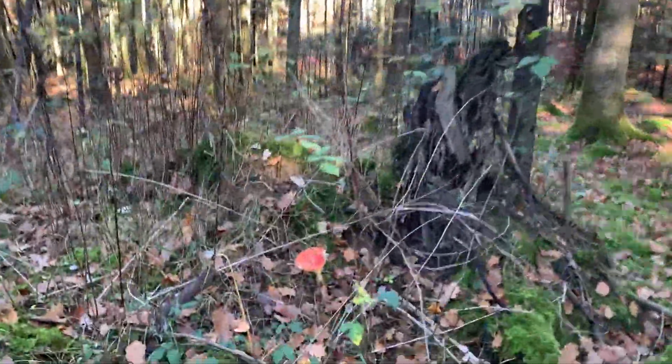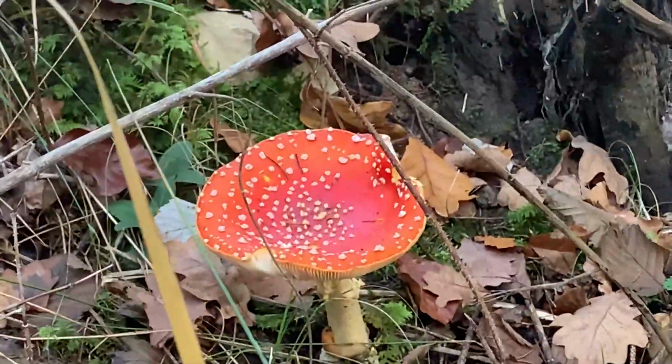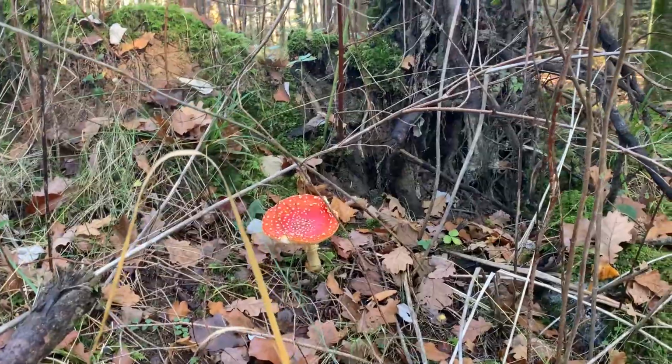My uncle claims they don't have ticks in the winter, so I'm hoping he's right because I keep going off trail into the woods. Oh my gosh. Okay, now this is my favorite one. That is so pretty. I just love finding those.